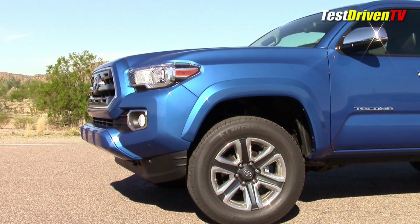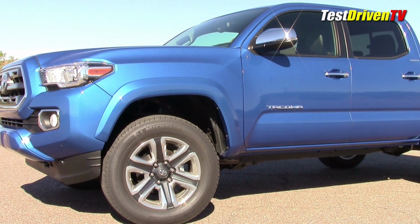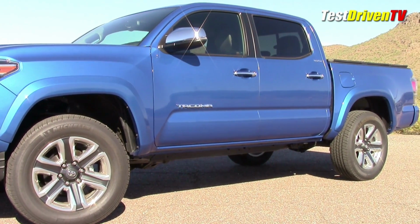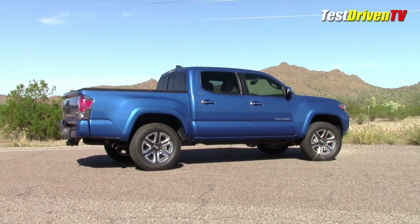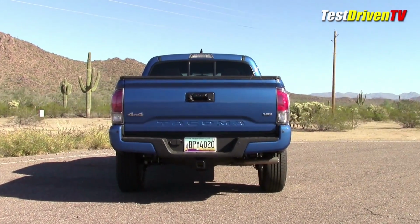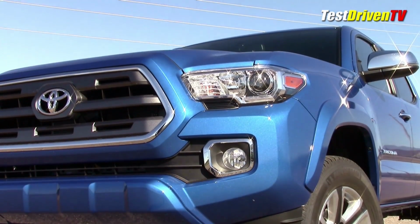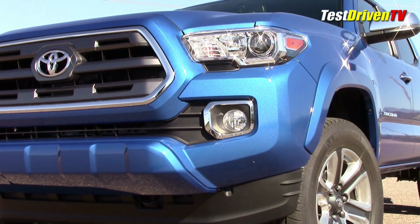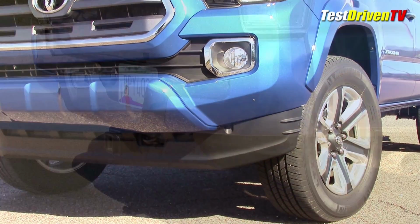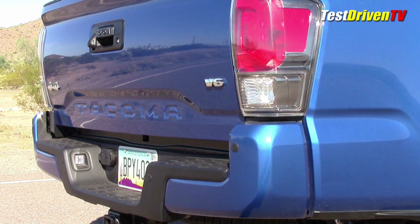Styling changes from the 2015 Tacoma are mostly self-evident, so I'm not going to walk through all of them, but it did get a complete reskin sharing only the roof stamping, and though the greenhouse appears identical, the doors are actually all new with a slightly higher window line, and the 5-foot composite rear cargo box also got an inch taller. Our tester here, in case you were wondering, is Blazing Blue Pearl, and it has a 5-foot cargo box, and while a 6-foot box is available on other trim grades, curiously, Toyota doesn't offer it with a Limited for some reason.